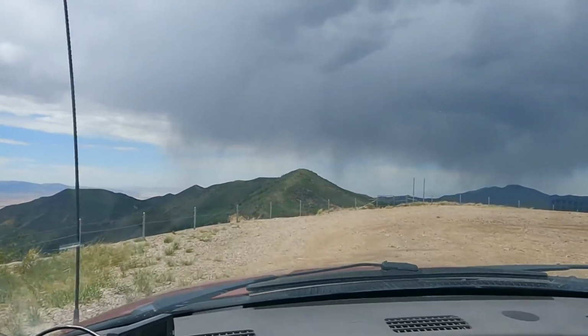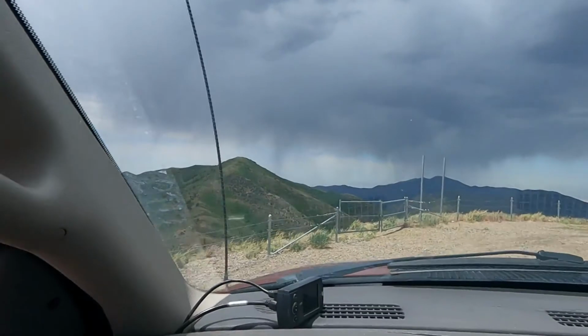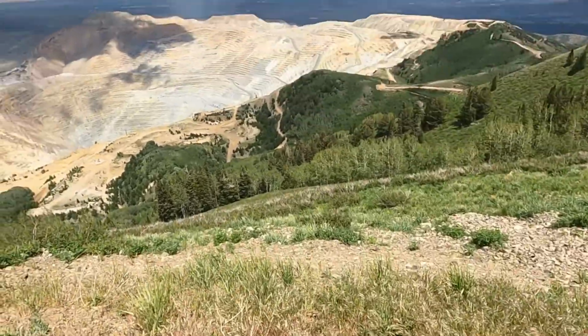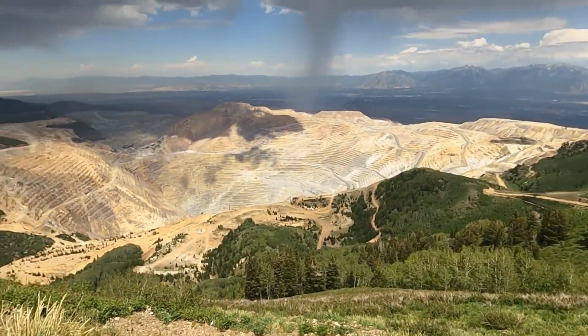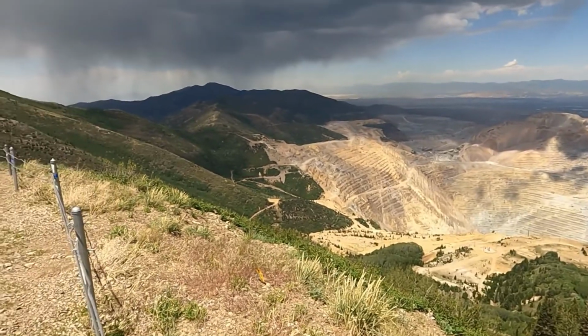Turnaround, but that's fine. This is where I was hoping to get to, and in a second I'll show you why. This is a view I have not seen in several years.